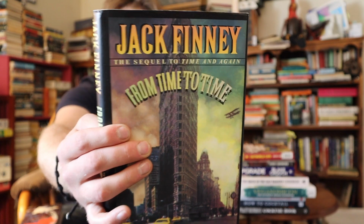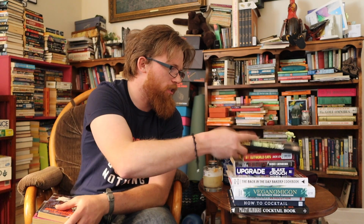Let's see. These other ones I got at the bookstore. Jack Finney, From Time to Time, sequel to Time and Again. So this one, I love time travel. I picked it up. Didn't realize, well, I have read a book called Time and Again. And then I have many books that are very similar in titles to that. So I don't know whether or not I have the first book in this series. But it's a good looking, good condition, time travel, science fiction hardcover. Time travel is really easy for me to always pick up.